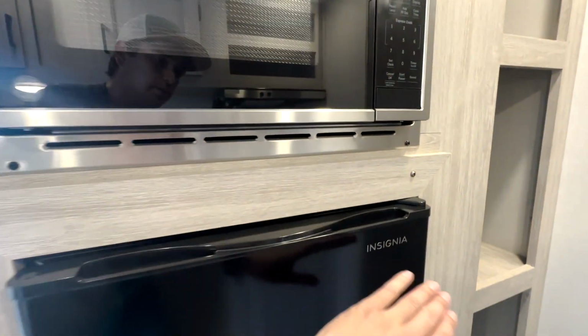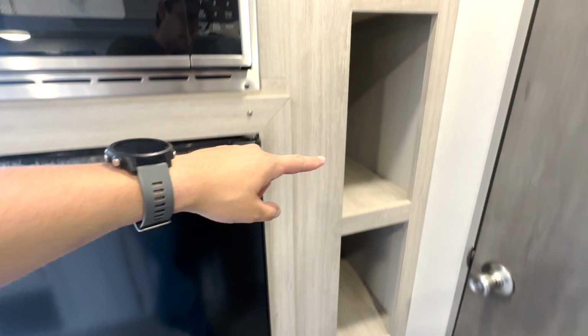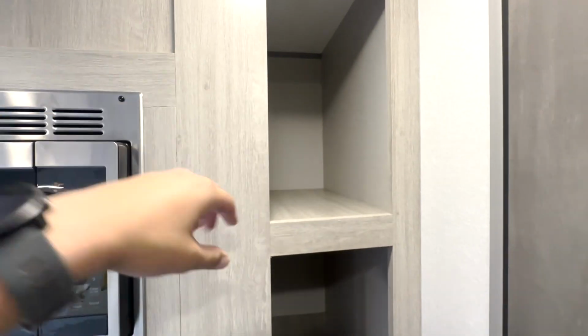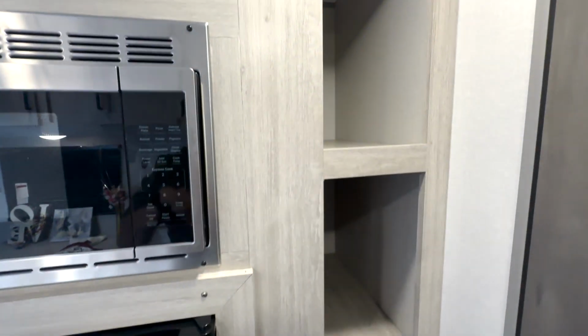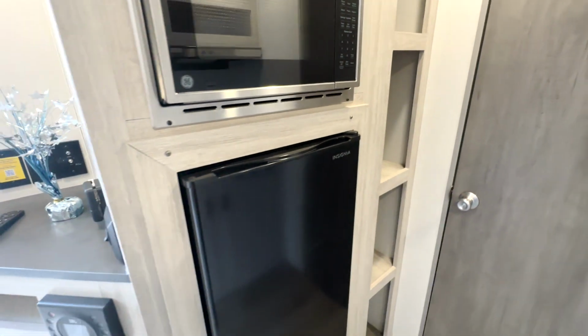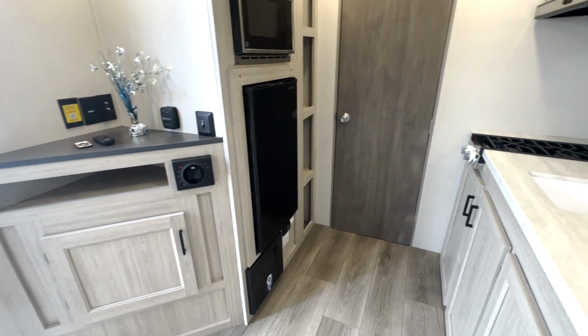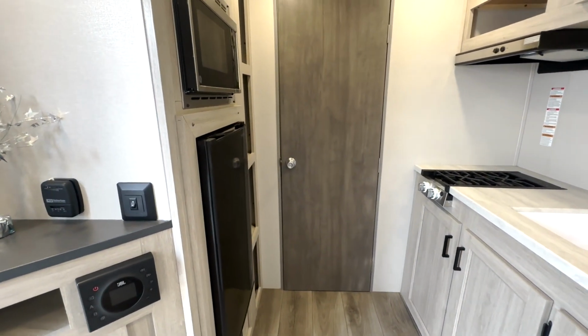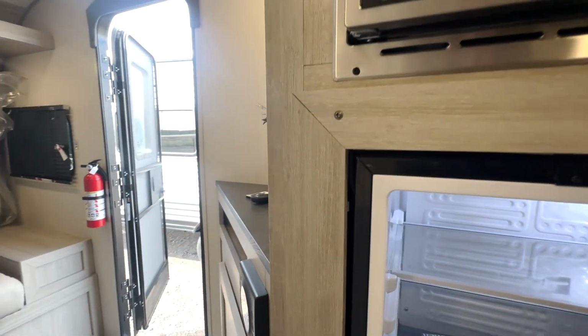It is Insignia, which is a really good brand. You got some nice cubbies right here. So great storage. They're deep too. Like I can't reach the end right now. So good storage right there. Man, I am so impressed that they put a 12 volt fridge in this. Really nice. So just keep an eye out when you're looking around to make sure that it is 12 volt, because you would definitely want that more.